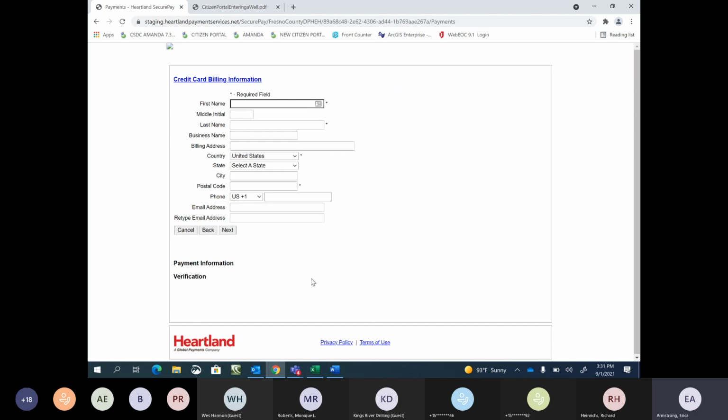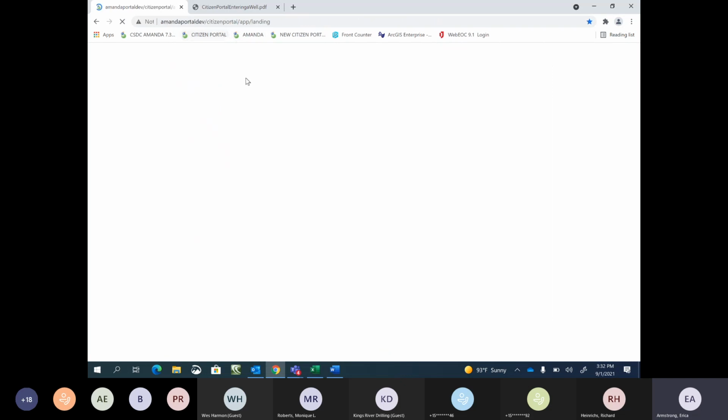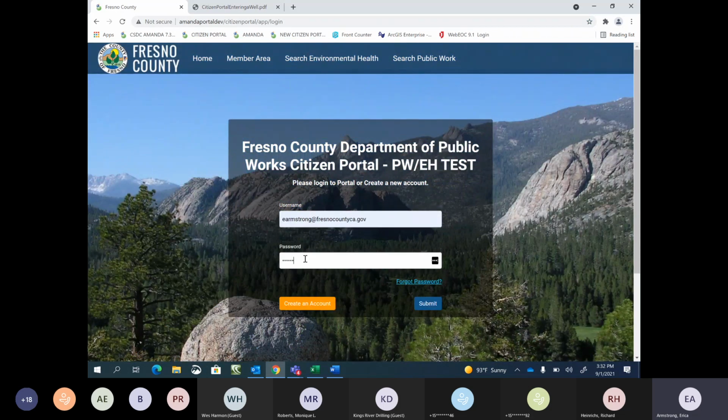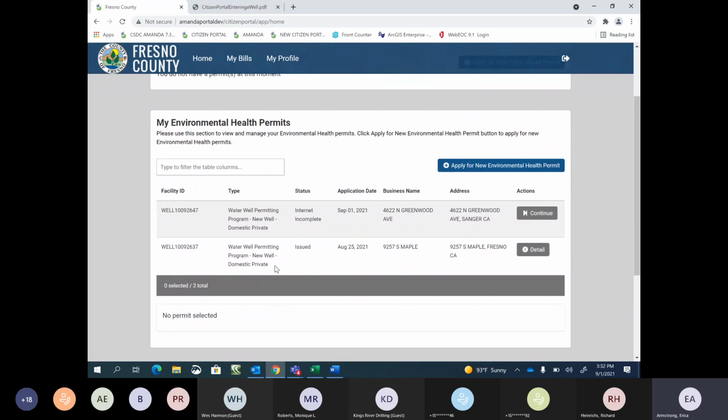I can't actually go through this process because there is nothing to charge, and it would send me to nothing because I'm not entering an actual well permit that we'll be working on. But then what happens is, once you've submitted your permit, go back, and you can see that there are permits that have been sent in.